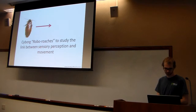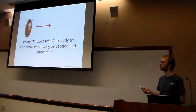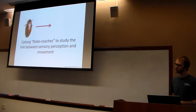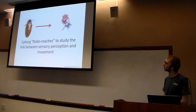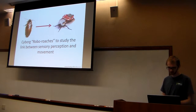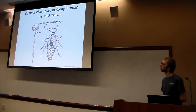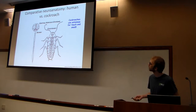going to the brain. And so we're going to study this interplay between sensation and movement using the majestic cockroaches that you saw in the back there. And so to do that, we're going to use not your ordinary cockroach like we use for the legs, but actually a cyborg robo-roach. And so here's that thing that you saw in the back of the roach. Before I tell you what's on the back of them, I'll just briefly go over a little comparative neuroanatomy to tell you about some differences between cockroaches and humans, just so you understand what's going on.